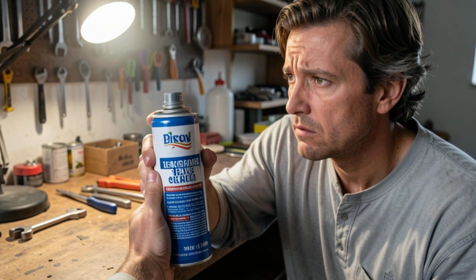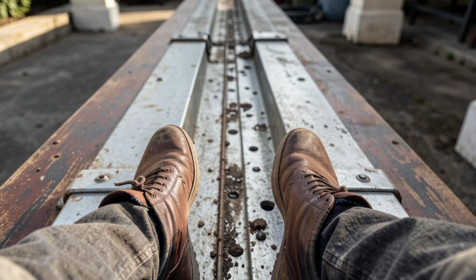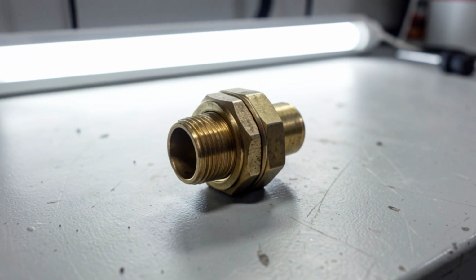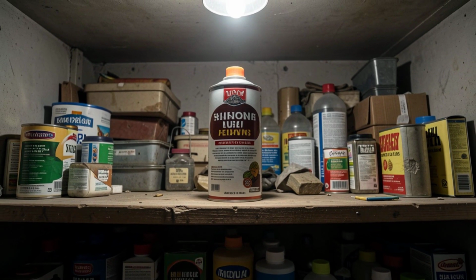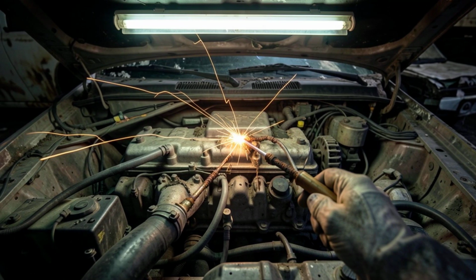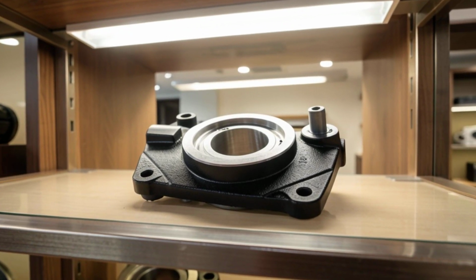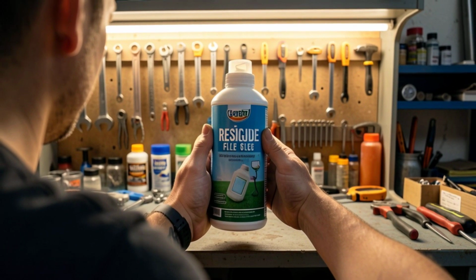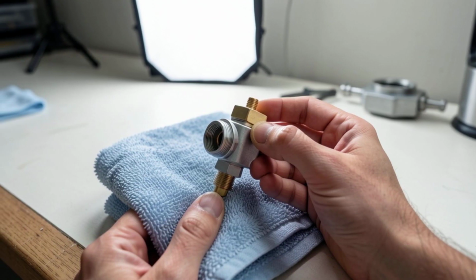And I am going to say this as loudly as I possibly can. Do not, under any circumstances, use brake cleaner or carburetor cleaner or any household solvent on a mass airflow sensor, because those products are chemically aggressive and they will dissolve the delicate coating right off that hot wire and corrode the element and turn your $15 fix into the $400 replacement you were trying to avoid. The right cleaner is residue-free and evaporates instantly and is specifically formulated to be safe on that fragile electronic element.